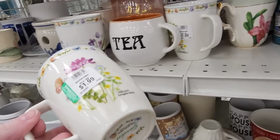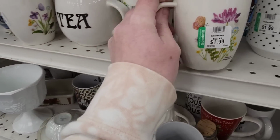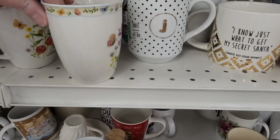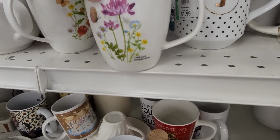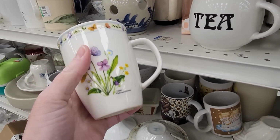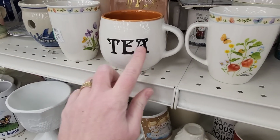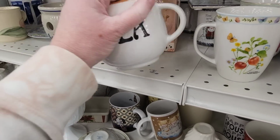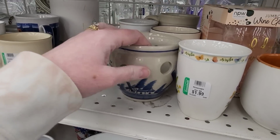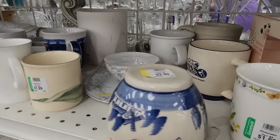I haven't bought mugs in a little while. What does that say? Garden, fine bone china, made in China. Oh, they're different. So you have, let's see, it says milk, veg, ground cherry, and violet. Those are pretty. Tea. That looks like the sets where you see the creamer, the sugar and the coffee, that same graphic. I like that. And here's an orchid bowl. Oh, they're everywhere. $3.99 for that. I wonder if that's marked with Delft.